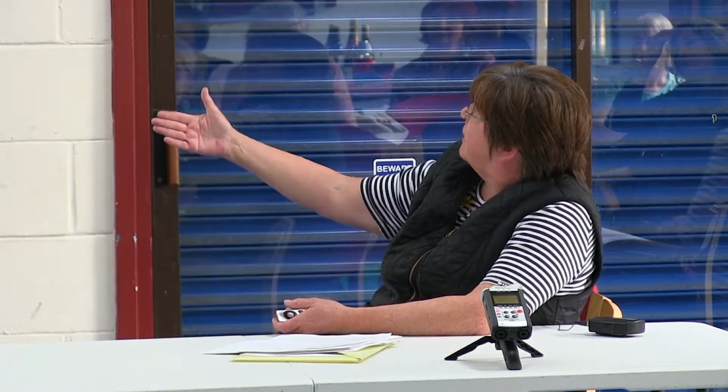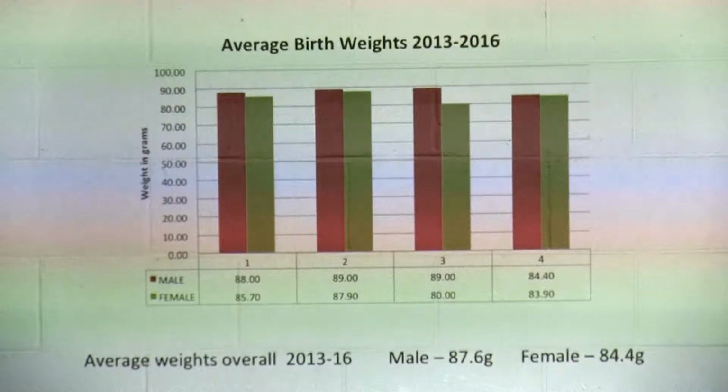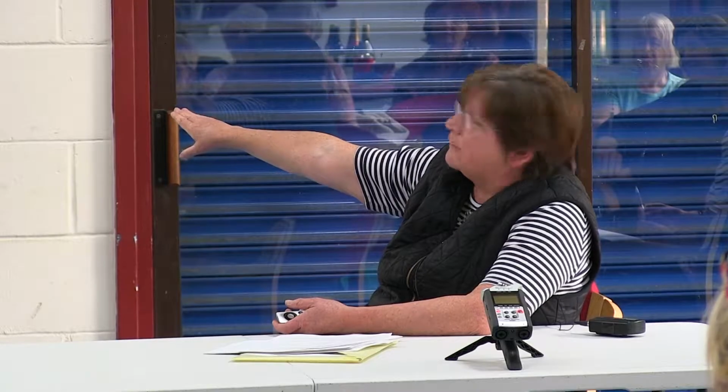And that got me thinking. I phoned round a few people and I said, how big is the average kitten? And everyone went, oh, I don't really know. So I thought, well, let's actually find out. So we've got fairly consistent figures. It varies from 89 for a couple of years for males, 85 to 87 for females, a low one of 80 there. But overall, over the last 4 years, males average 87.6 and females average 84.4.